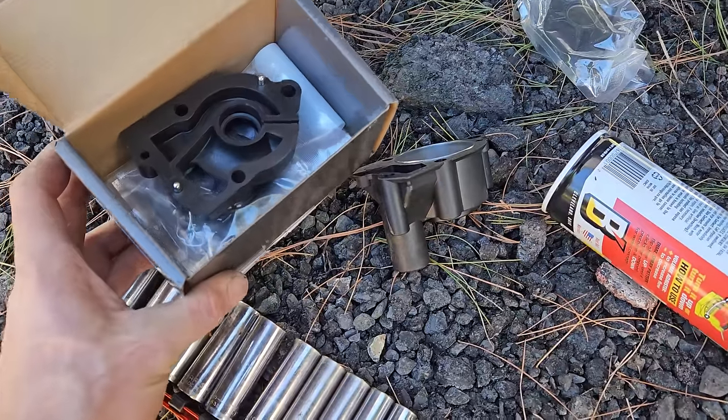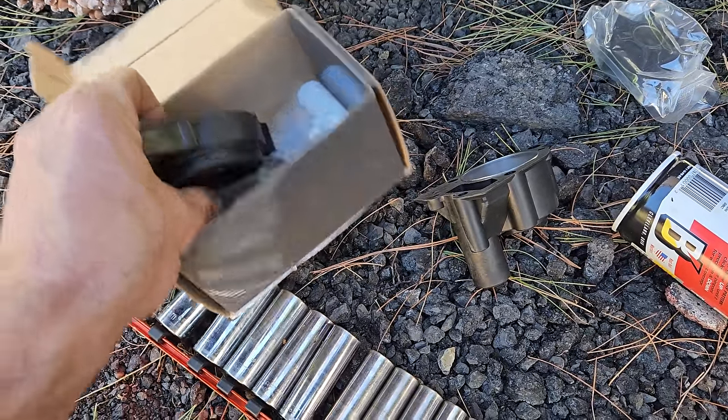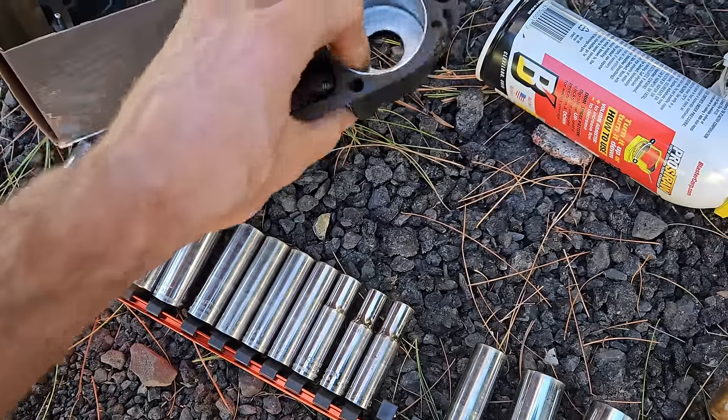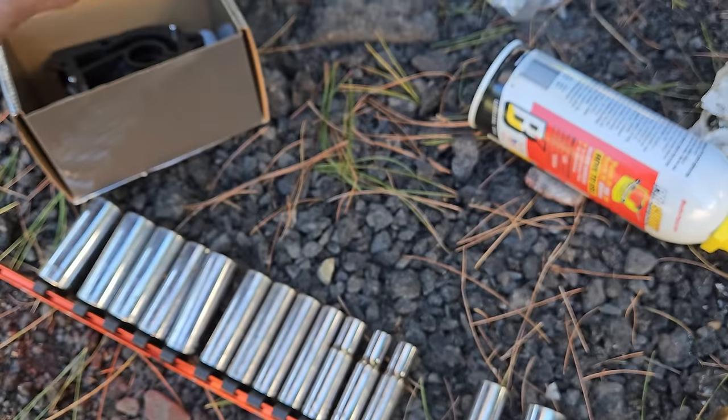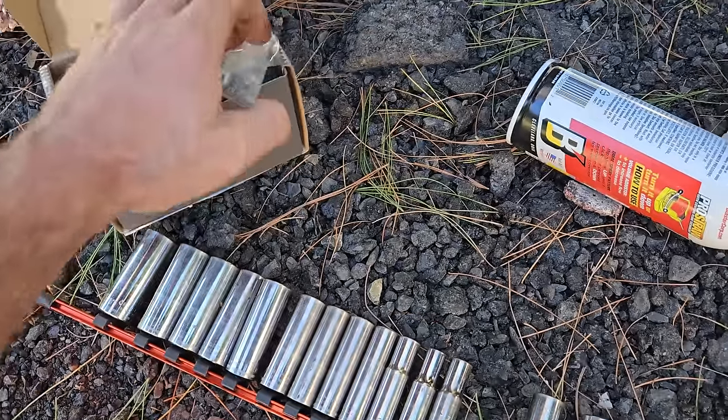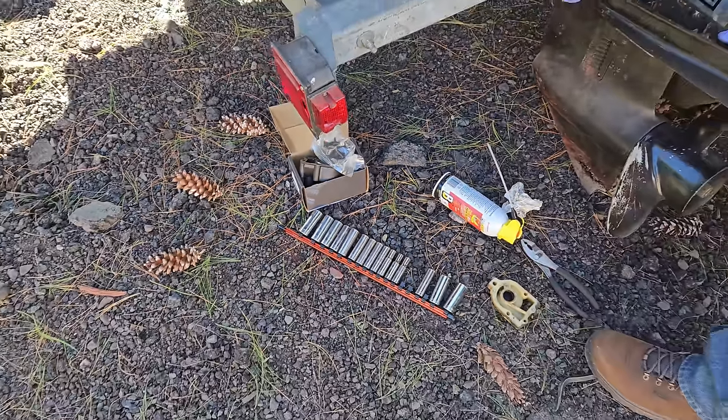It's amazing, these kits come with everything you need. It's only like 30 bucks on Amazon. It's almost too good to be true, you know? Brand new housing with stainless sleeve. Here's a glance at the impeller. We'll get this back together and see if that takes care of the water flow.